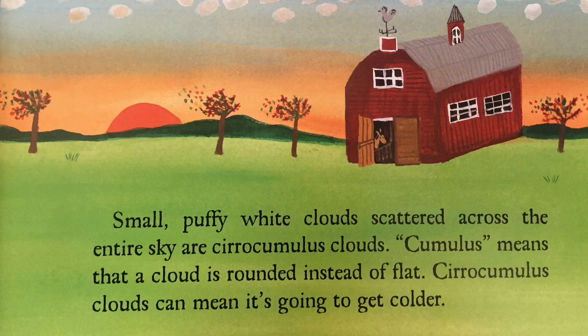Small, puffy white clouds scattered across the entire sky are cirrocumulus clouds. Cumulus means that a cloud is rounded instead of flat. Cirrocumulus clouds can mean it's going to get colder.